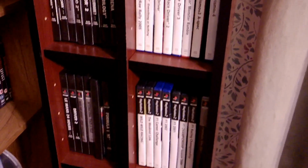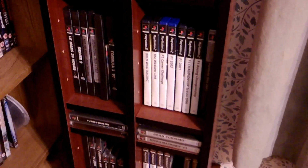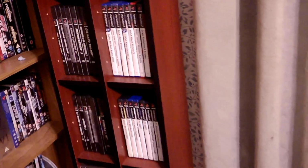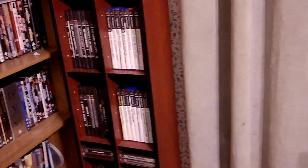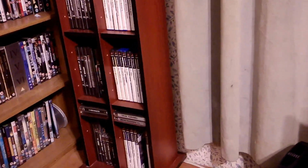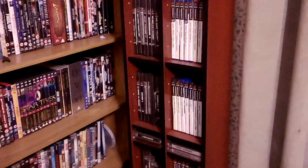Every single Formula 1 game that was ever released on PlayStation is somewhere in there. I've also got PS3, of course, and PS4, but they're behind me in another cupboard, and we don't need to see them. They're just boring. Because most of them are downloads now anyway, so it doesn't really matter. And yes, I am a Star Trek fanatic. Shut it. Right. Let's continue.